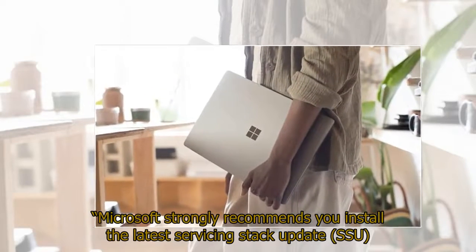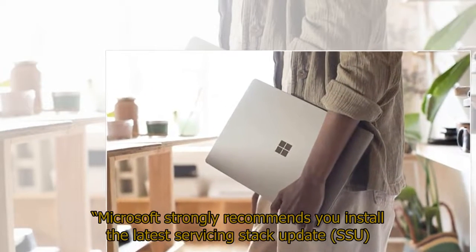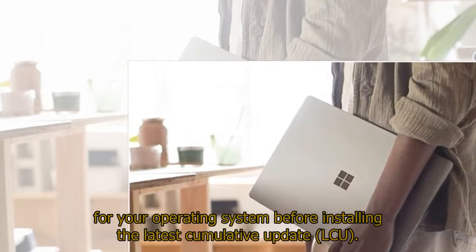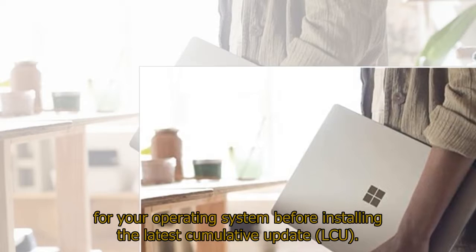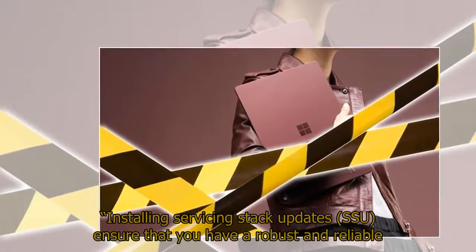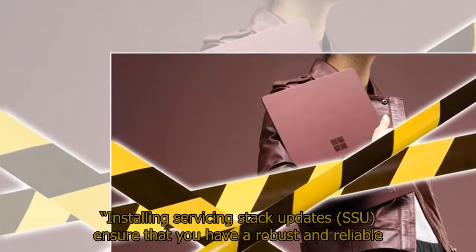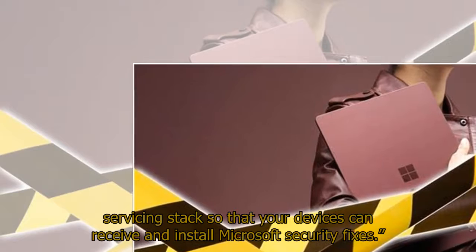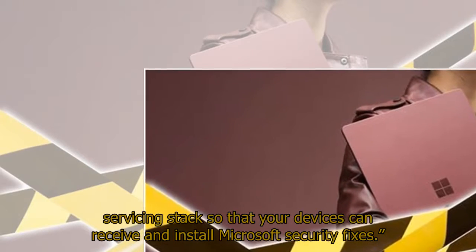Microsoft strongly recommends you install the latest Servicing Stack update, SSU, for your operating system before installing the latest Cumulative Update, LCU. Installing Servicing Stack updates ensures that you have a robust and reliable servicing stack so that your devices can receive and install Microsoft security fixes."